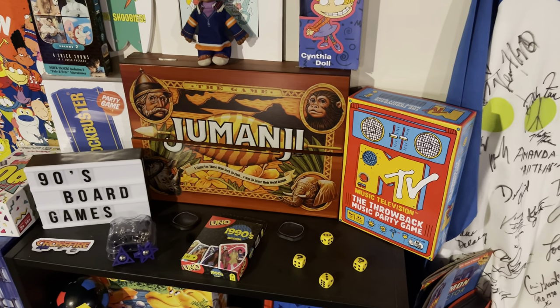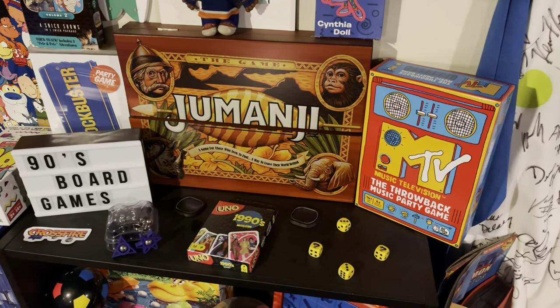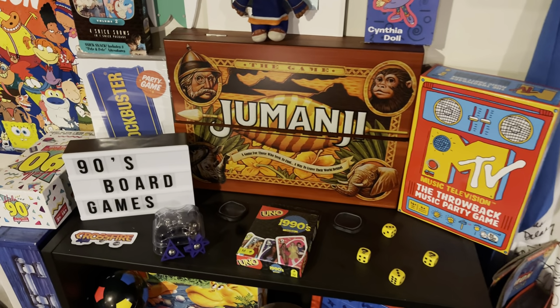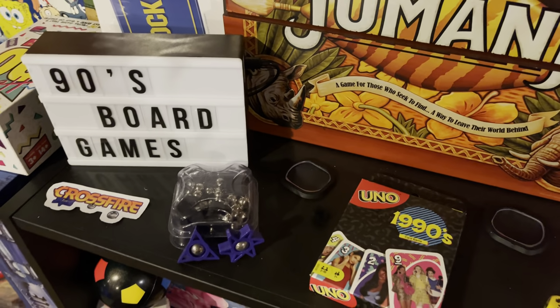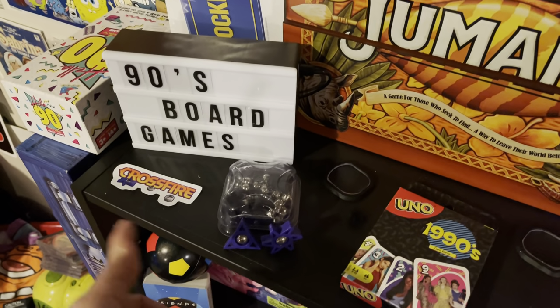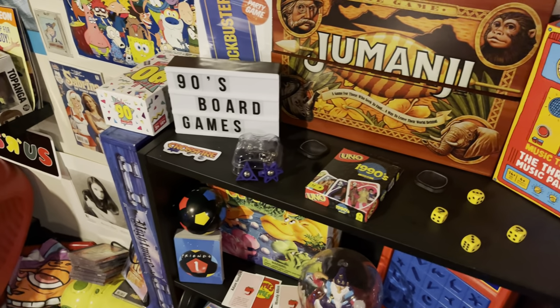You can see we have the MTV game that they came out with recently, just to show off some MTV, from all of us remembering watching MTV music videos and stuff like that back in the 90s. We have a nice little sign there. We have a 1990s Uno collection. This is the Crossfire pieces. I don't have Crossfire sitting here, but it is in the back room there. I just have this here to remember, and everybody knows I do have Crossfire. Crossfire is a great game.